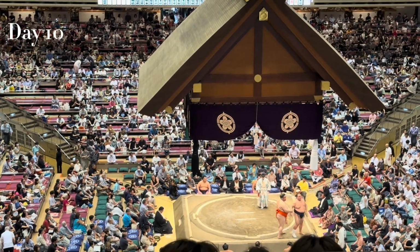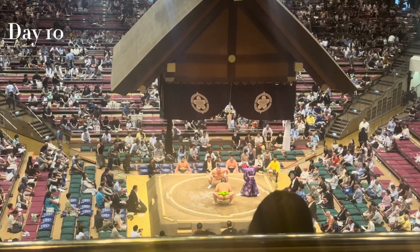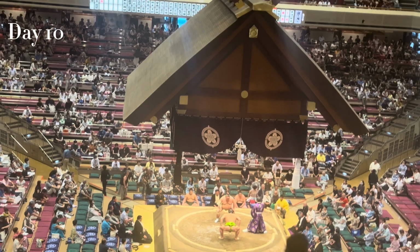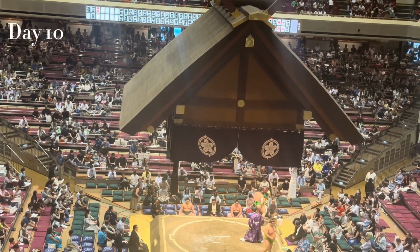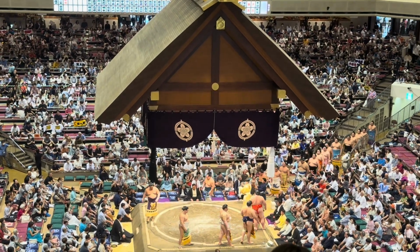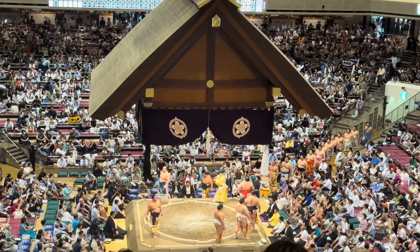So that's it for the 10-day Japan itinerary. I hope you found this really helpful if you were so confused about planning your trip to Japan like I was when I first started planning it. Use this itinerary as ideas and you can bend it and change things to suit your personal tastes and what you like to do.